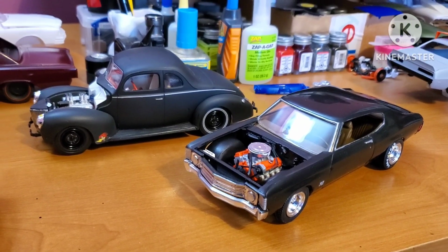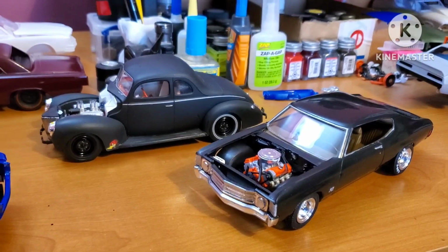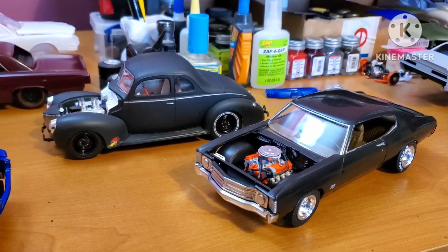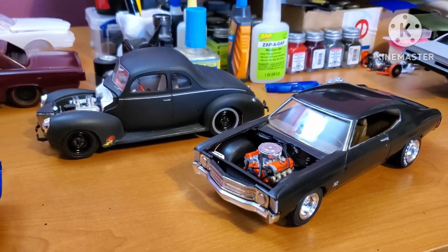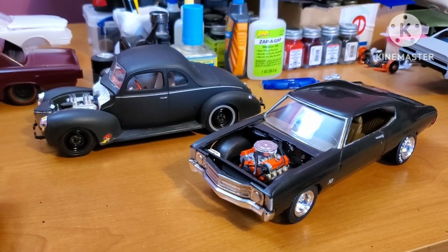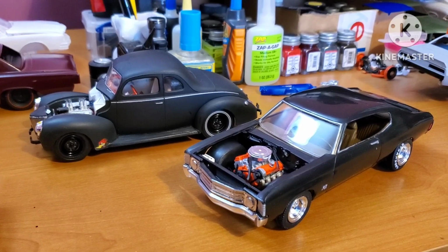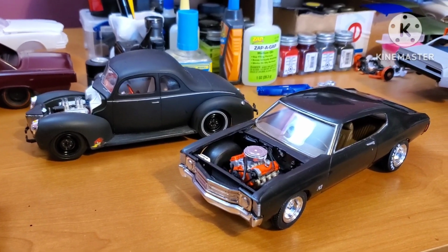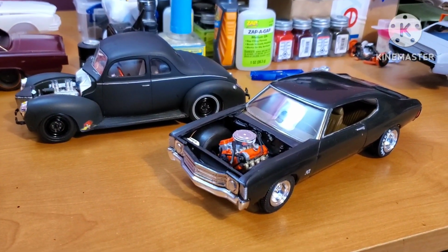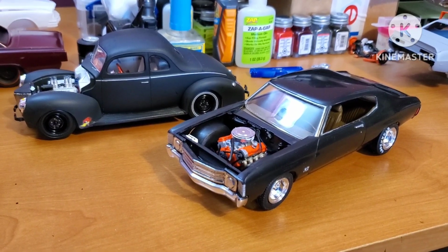The subject of it is the 67 GTO. They narrowed the MPC cars down to the 67 GTO and the 71/72 GTO. Are they terrible models? In my opinion, yes. They are no bueno. They are not good. They suck. Would I throw one out? No. Would I build one? Yes. I've built them before. I'll probably build them again.